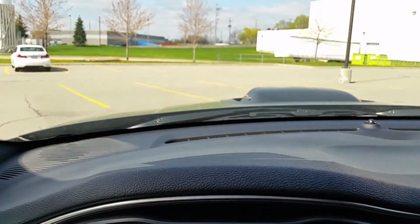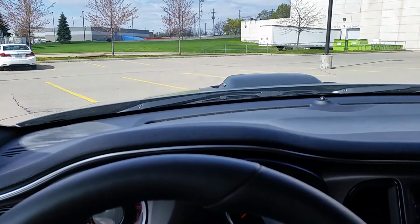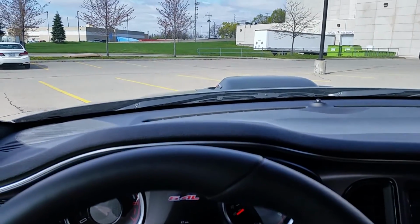From the front though, this car looks so awesome. Just looking at the shaker and everything here, I'll start it for you so you can hear it. And it just sounds so awesome.